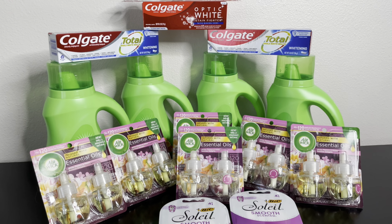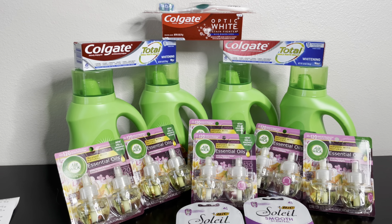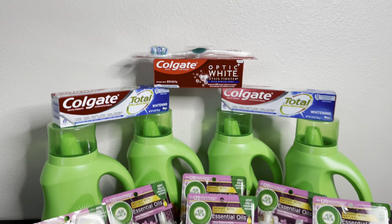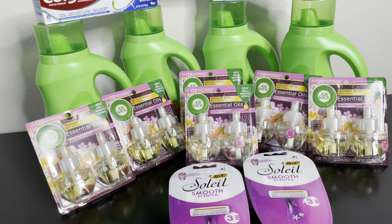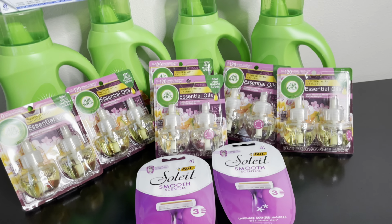And then also I was supposed to get a $4 registry reward for the Colgate toothpaste and the Colgate toothbrush, but that also did not print for me. So now let me go ahead and show you guys my receipt really quick.